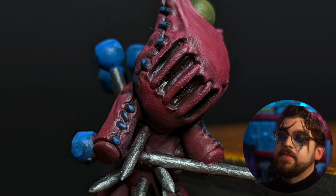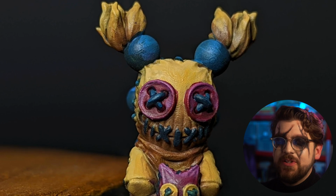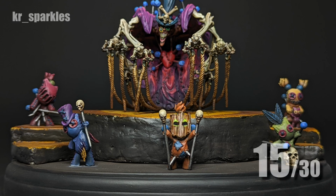Moving on to the color palette though, I think it works really well. It does have that kind of playful look to it, not falling into the trap of making everything look dark and dingy, even though in a cinematic universe it probably would be. So I'm going to give that a 6.